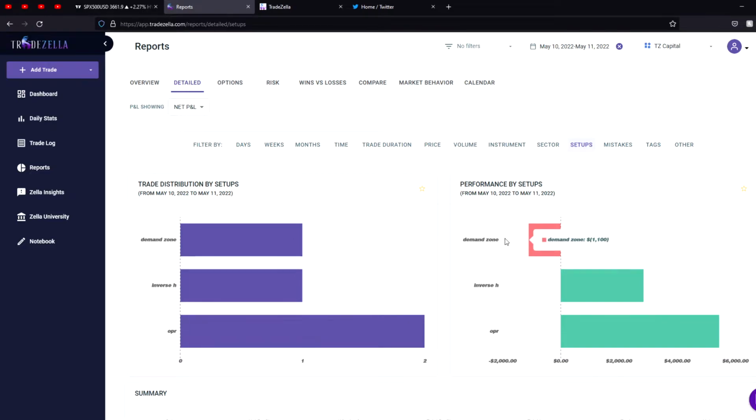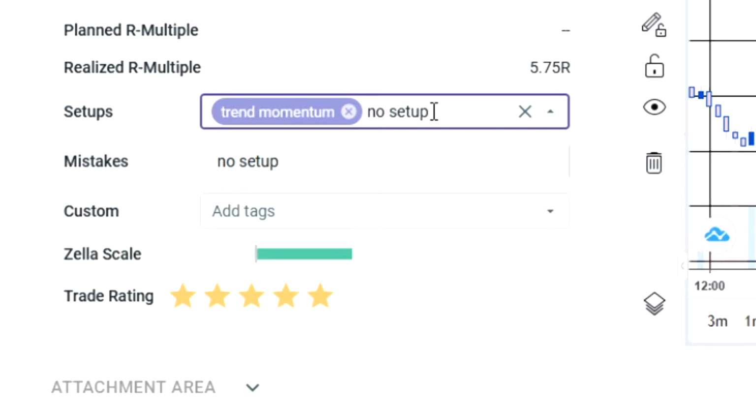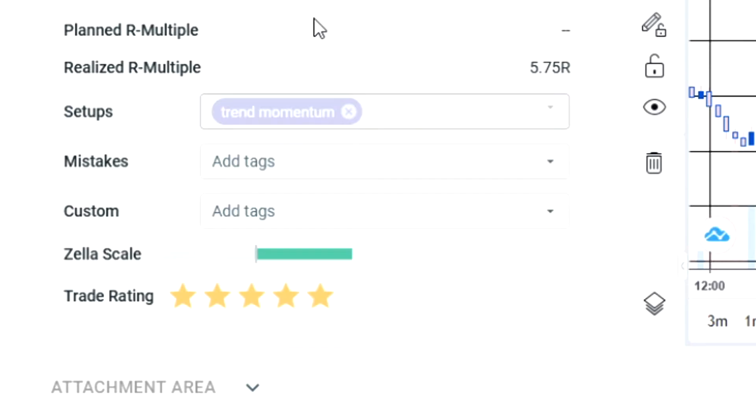And let's say you enter a trade and there's no setup, you can also say, I didn't have a setup, no setup, and then you'll get the stats for whenever you take trades that have no setup, and you'll see how much money you're losing because of doing that kind of stuff.